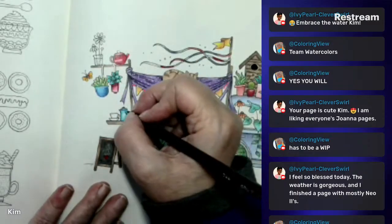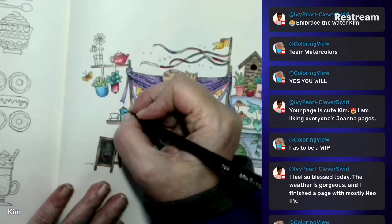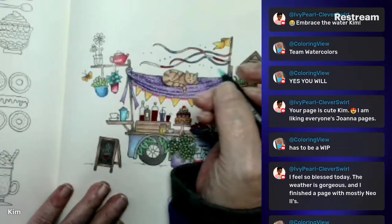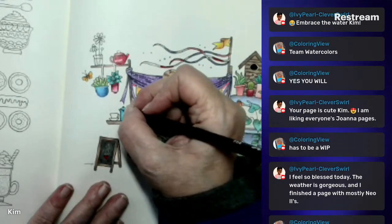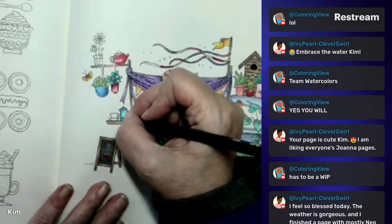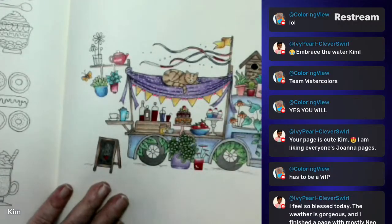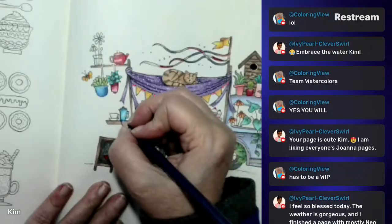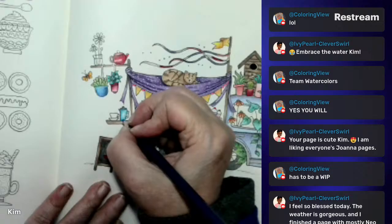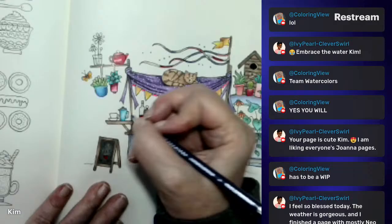Nah, no. I'm not a watercolor type of person. View is bound and determined to get me to be that way, but I think she's got her work cut out for her. She's trying though. She's working hard at it. Got to give her an A for effort.